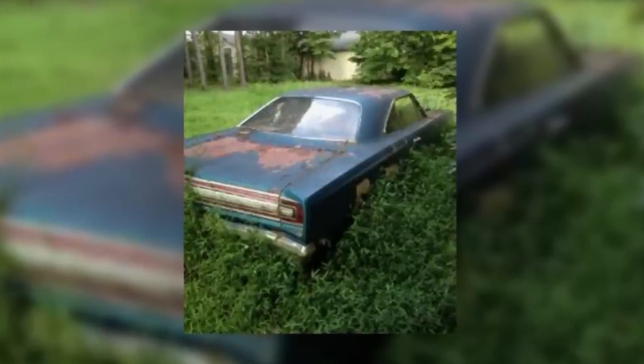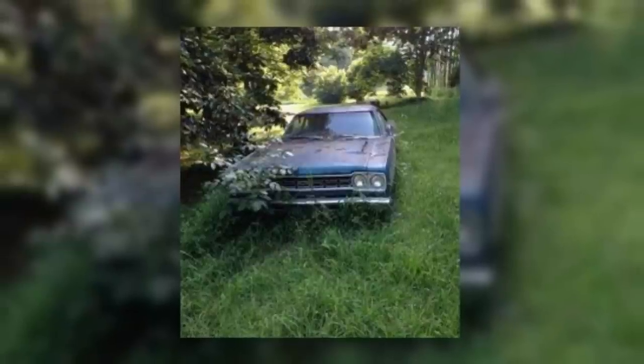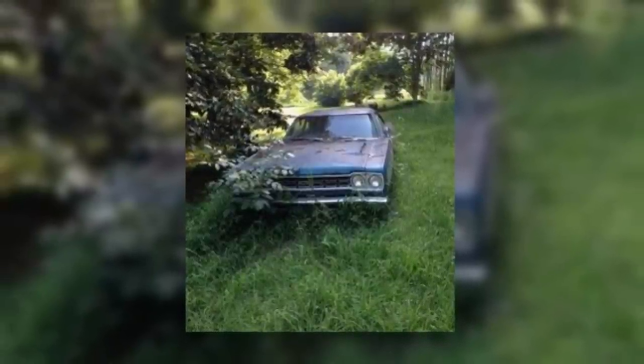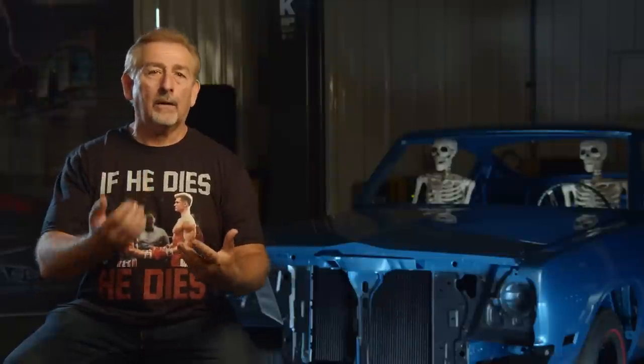So when a car sets as long as this one had sat out beside the house, getting rained on, sitting in the mud, it's going to have problems down the road. Once that car got here, we disassembled it completely, right down to the bare original shell. That's what we do.